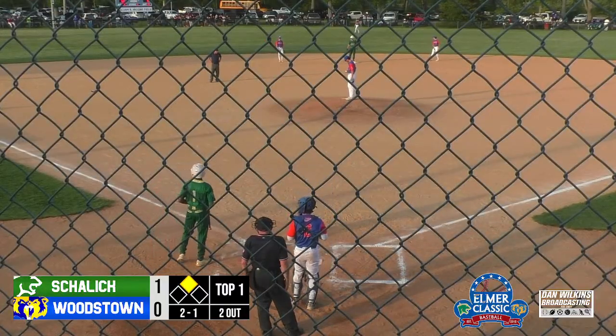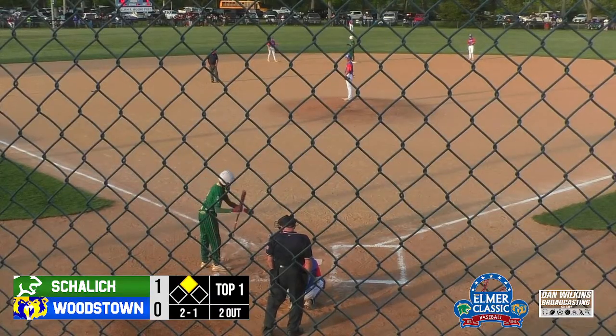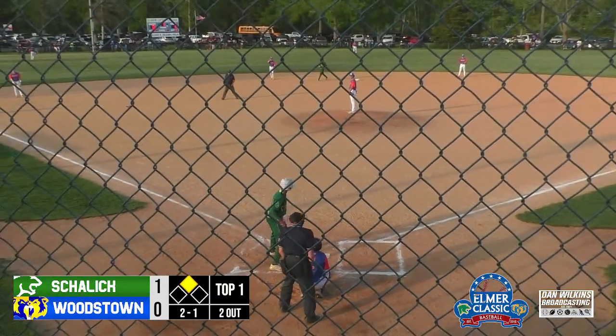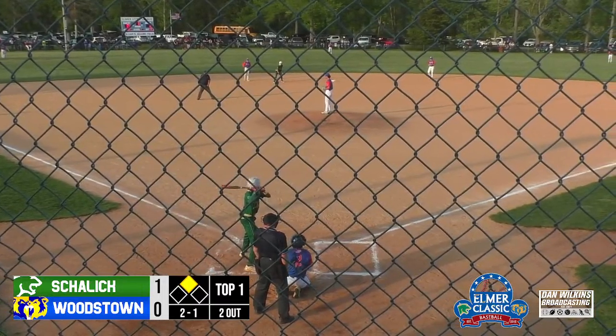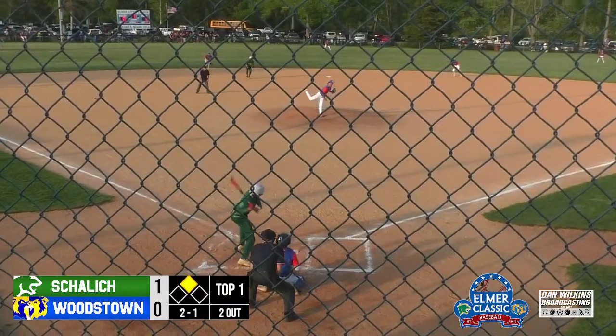This field, we're at William Higgins Field, built in 1952 and dedicated to longtime Elmer Little League president William Higgins. One of several fields over here at the complex. There was softball being played out beyond the left center field fence.